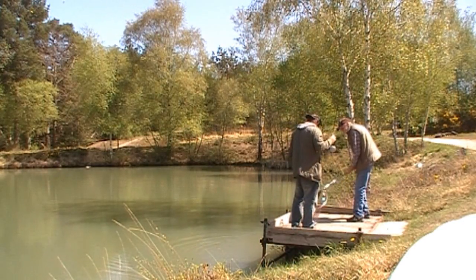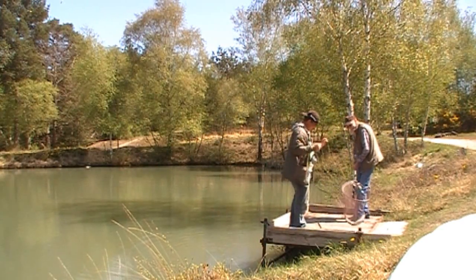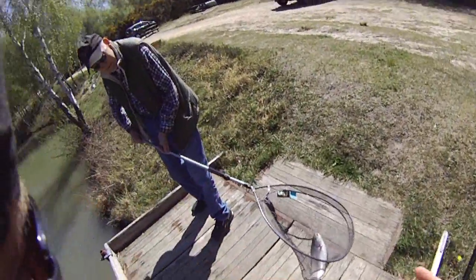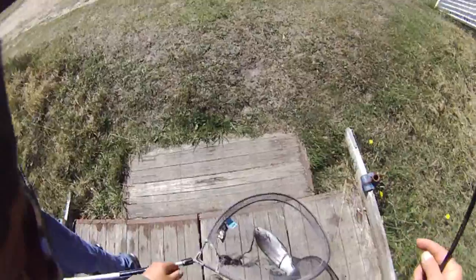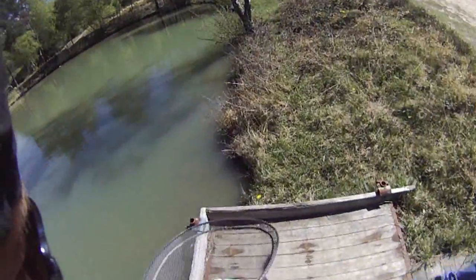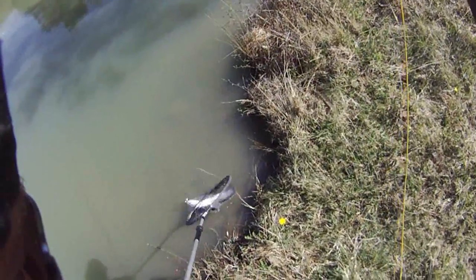Look, the hook's come out. I haven't got the priest. I'll tell you what, I'll put him in the water then, so he's not going to jump out. I'll put him back here. If you don't jump out, I'll go and get the priest. Okay, I'll just hold him there.